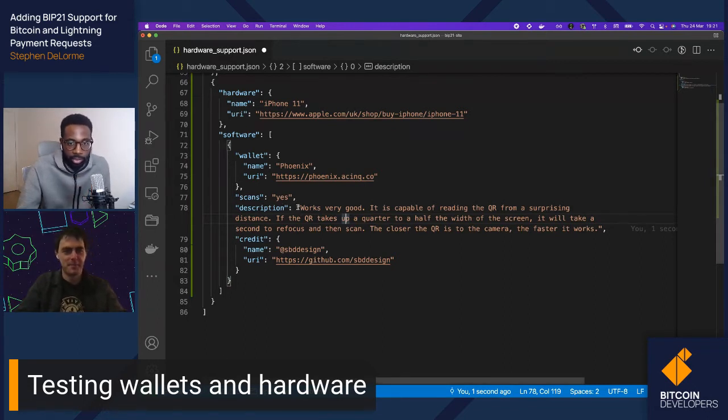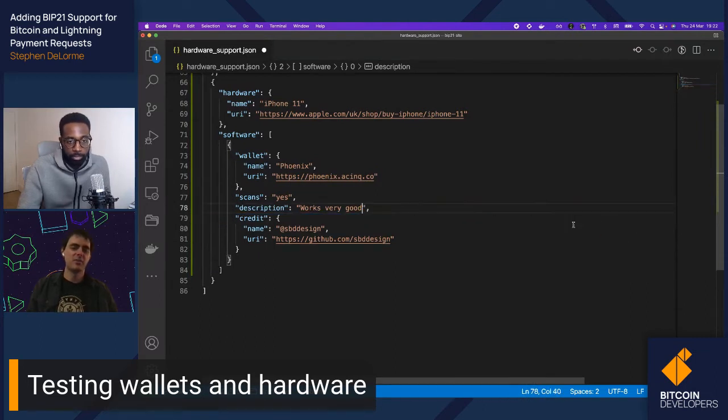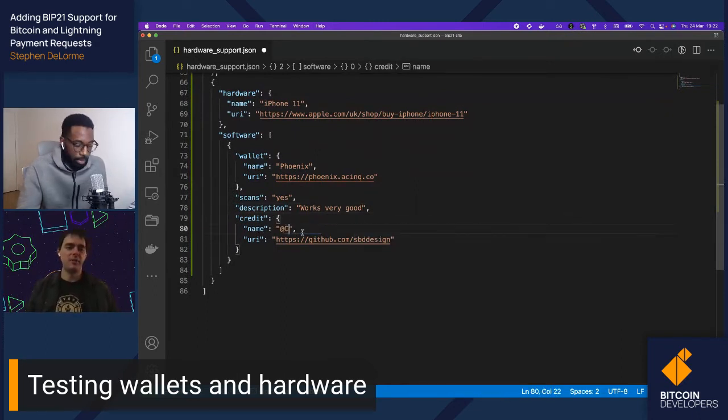Cool. Scans, yes. And then maybe I might be able to leave this. Let's see what this comment says. So it works very good. It's capable of reading the QR from a surprising distance. If the QR takes up a quarter to a half the width of the screen, it will take a second to refocus. Okay, I didn't do all of that. But why don't you just say for now, it works very good. Yeah, I think honestly for the iPhone XS, I was just like, works perfectly. That's all I put, because it worked perfectly. I felt the need to make some distinction when I did the Android one, because I've had much more mixed results on different models of Android phones, so I felt like specifying it more. But for the iPhone, the camera's ridiculous on this stuff.